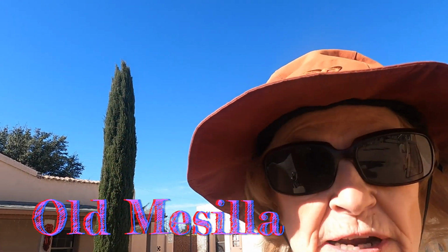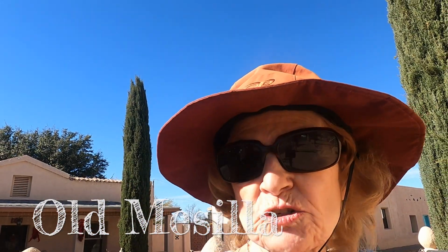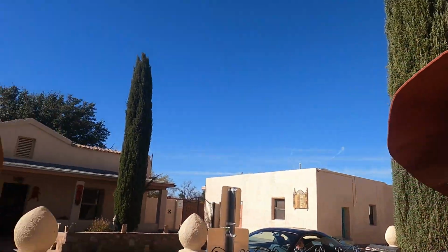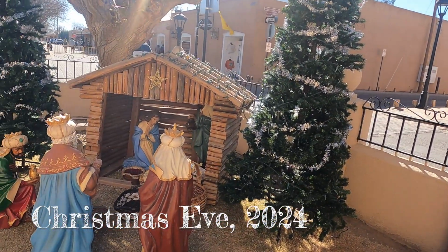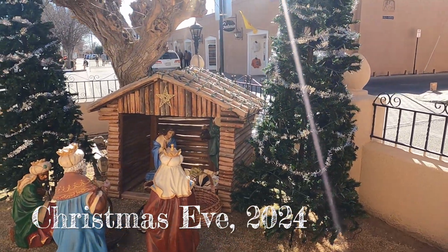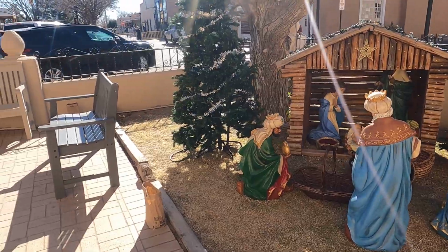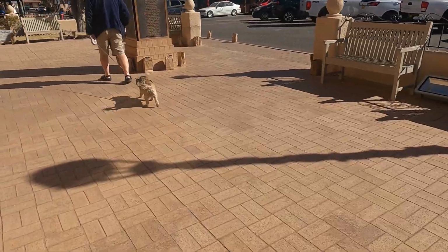Okay, we're in Old Mesilla, downtown, and we're right at the square, and this is where they have a lot of interesting shops. It's a very historic part of Las Cruces. It's the old town, really. And I want you to see what a cute creche this is. It's right here with the Christmas tree, right in front of the church. It's very sweet. So we're walking along.